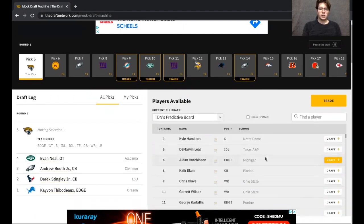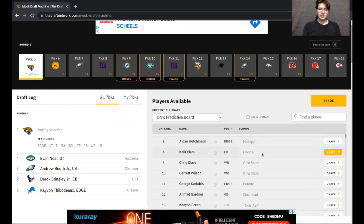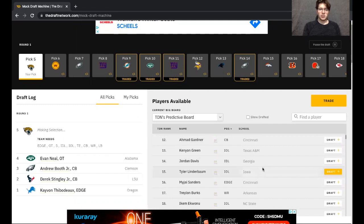5th overall. Looking at some of the other options, Aidan Hutchinson, DeMarvin Leal, both good defensive players. Kyler Elam, another Florida corner. Of course, CJ Henderson didn't work out there in Jacksonville after he was traded for a 3rd-round pick from the Carolina Panthers, but he could make some sense at this point. They need another cornerback, in my opinion, on this roster. And then there's some good interior offensive linemen here as well. Tyler Linderbaum makes a lot of sense.